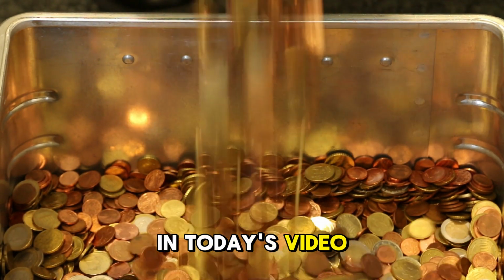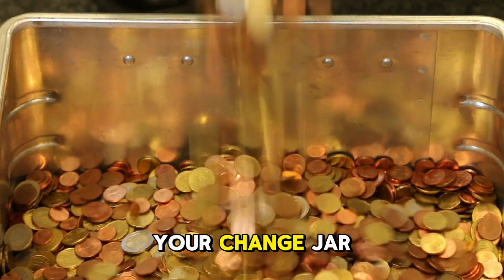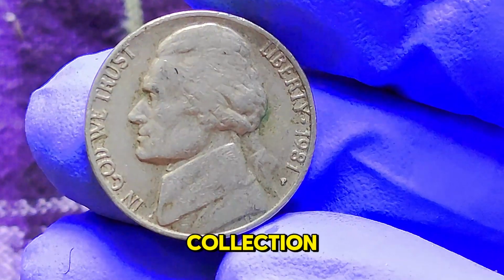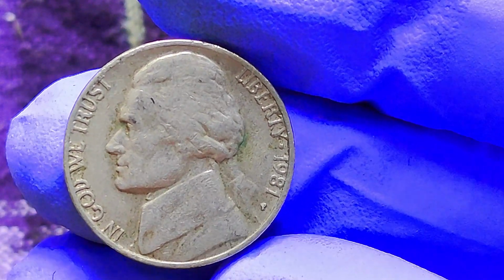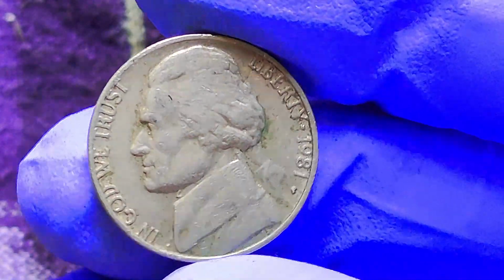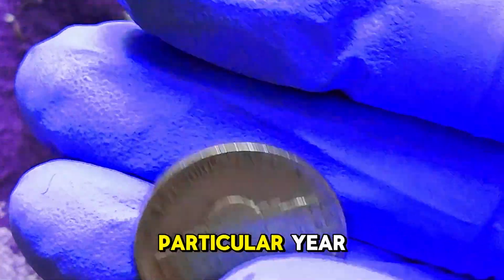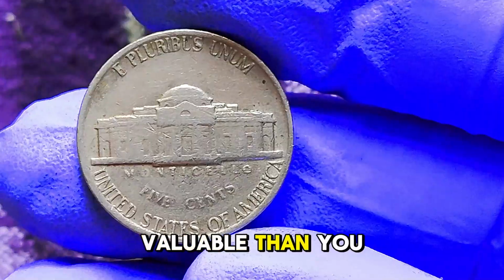In today's video, we're taking a closer look at a familiar coin that might just be hiding in your change jar or tucked away in an old collection, the 1981 Jefferson nickel with the Philadelphia Mint mark. While at first glance it may seem like just another 5-cent coin, there are important details about this particular year and mint mark that could make your coin more interesting or even more valuable than you might expect.